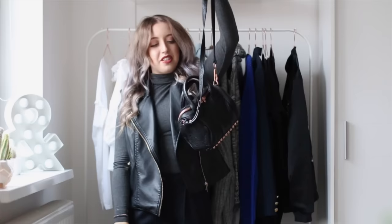And I just think it looked so cute because it was a completely black and white outfit, but the rose gold details made it very put together and just very cool. I think this is my favorite outfit.